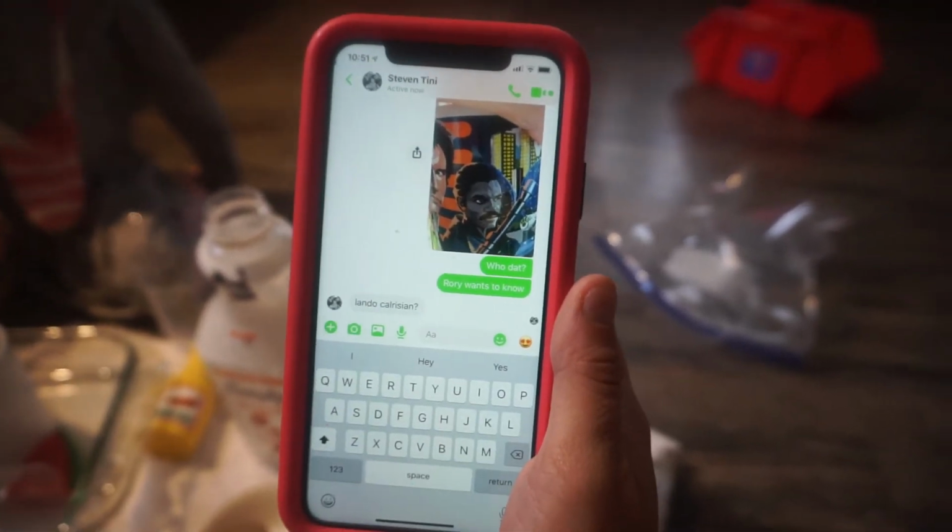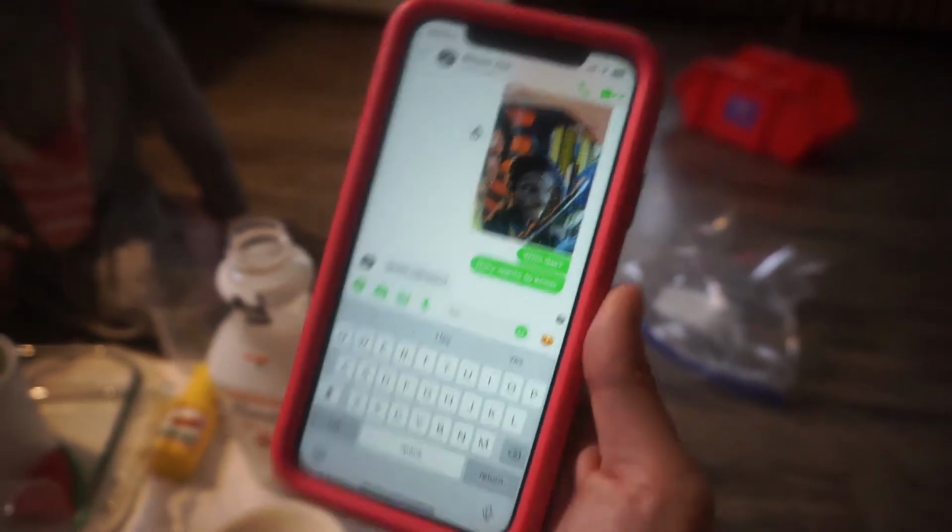So every time we get this particular mug out, Rory asks me who this is. That guy. Focus. Not that one. That one. Anyways, so I asked Steven. He says it's Lando Calrissian. Daddy? He says it's Lando Calrissian, question mark. Rory, what's the matter? Daddy! I just texted him, I didn't call him. Is that okay?